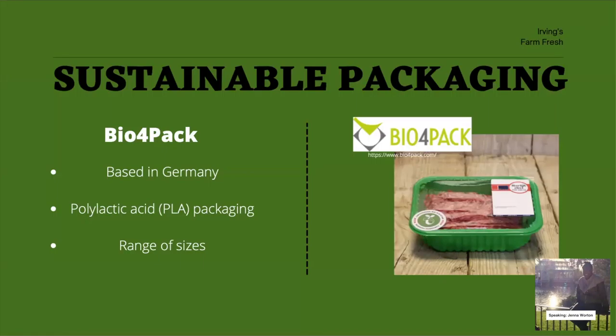Irvings uses a range of sizes for their packaging, which Bio4Pack offers. By using sustainable packaging such as PLA trays, the amount of plastic used and thrown away by Irvings would be greatly reduced. However, purchasing and importing the trays would be more expensive, partially because of fossil fuels cost associated with the transportation of the packaging from Germany.